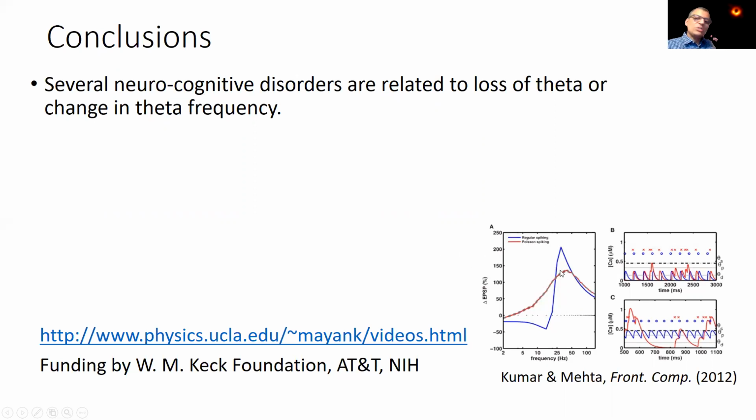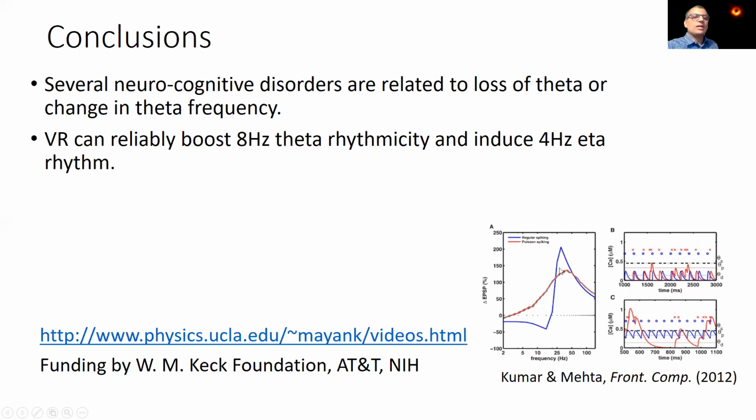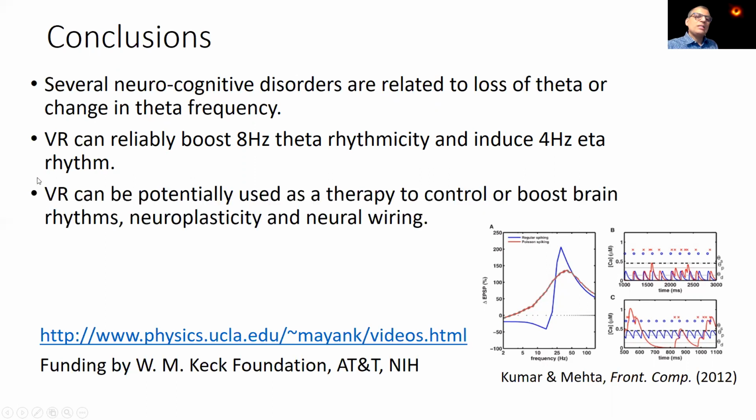And the precise frequency is important, and the results depend quite a bit on where the synapses are on the dendrite. We have shown that VR can reliably boost the 8 Hz theta rhythmicity and induce a novel 4 Hz theta rhythm. This raises the possibility that VR can be potentially used as a therapy to control or boost brain rhythms, neuroplasticity, and neural wiring, which can be useful for treating many learning and memory disorders.